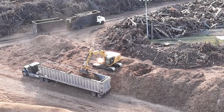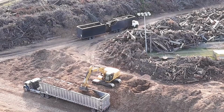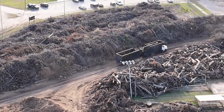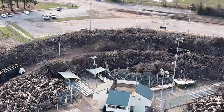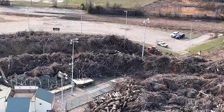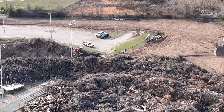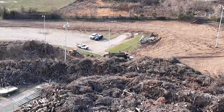The excavator seems to have taken a break filling up the chip truck. So we're going to follow the debris trucks around to where they're going to unload and you can see how wide that pile of debris is that they have already unloaded there. I see a lot of large logs in piles that have been separated so that the chippers, or grinders if you will, can go through the debris much quicker, and then they will bring the chippers in to do the large logs, which take more time.